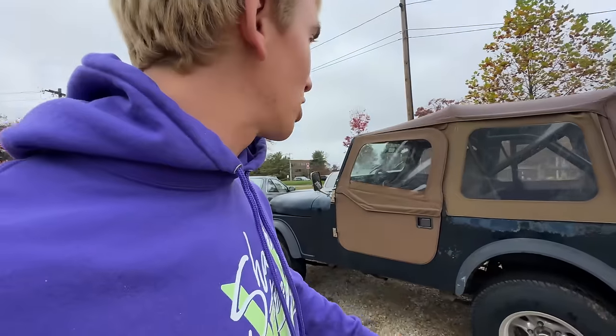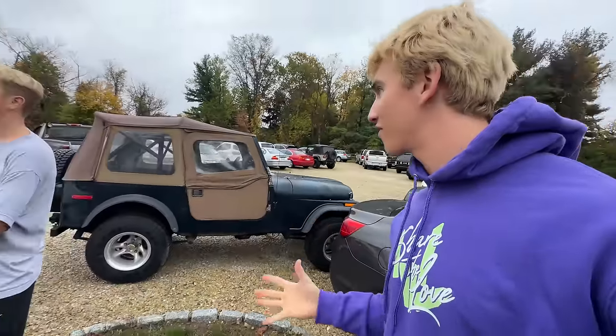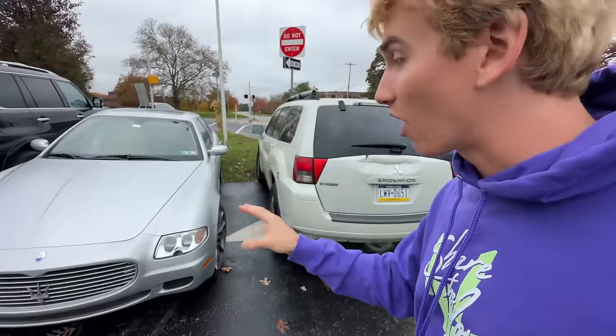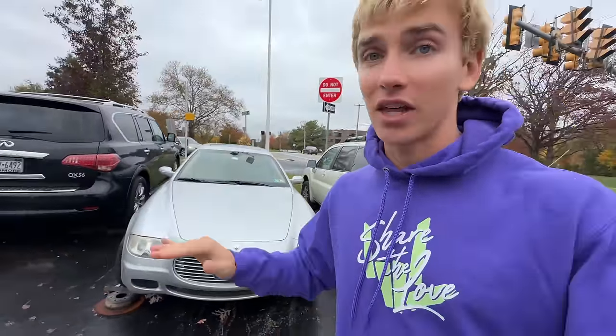Keep me on the road, keep me out of the hospital. Oh, this one has a tow hitch. This Jeep right here? It looks good, honestly, but it looks a little bit too old. I want you to get something with like airbags and a little bit safe. This Maserati looks so cool, but one, you can't tow with it, and two, used Maseratis are the worst idea ever. This Maserati actually has a Ferrari engine in it, which is really cool, but these things do not run ever. They like always break down.